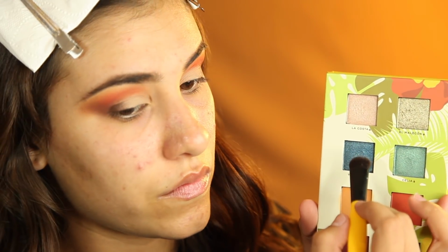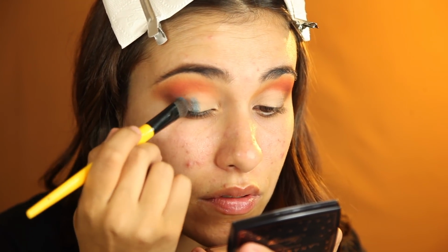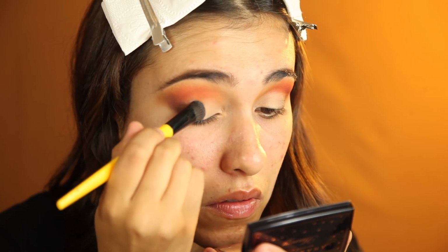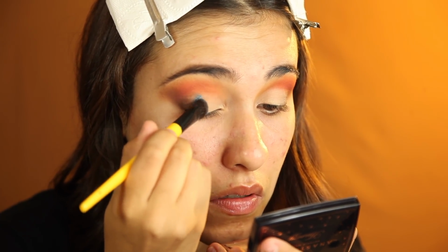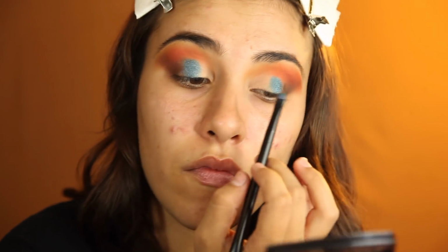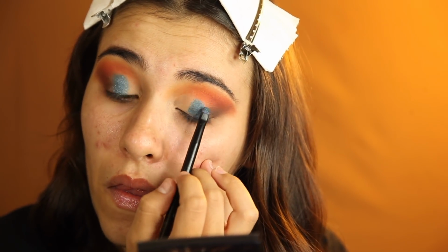Alright, I'm gonna go back into the palette with Varadero. And this is a really packed on little brush. There's my genuine reaction. I was like, bitch. So I'm packing it on the outer part of this cut crease. And I actually switched it out for a more precise little brush that does not have a name.